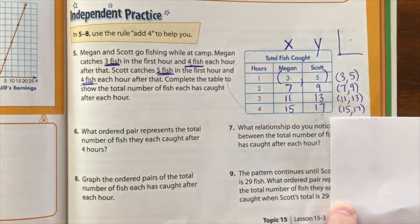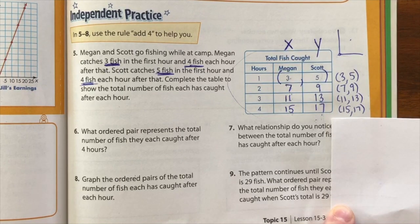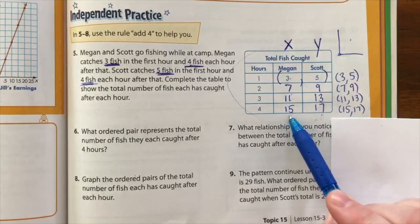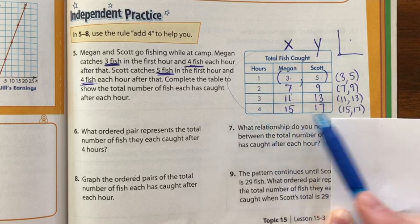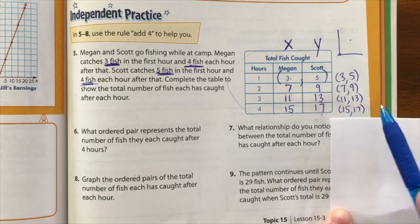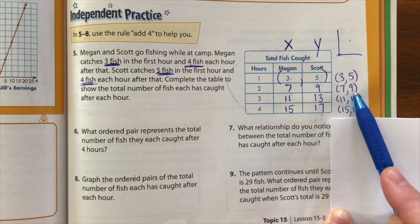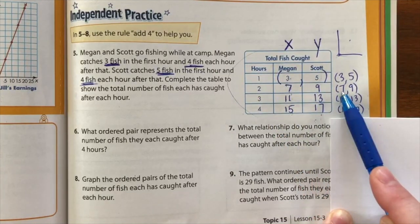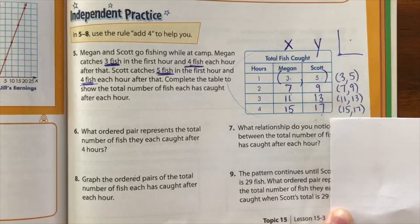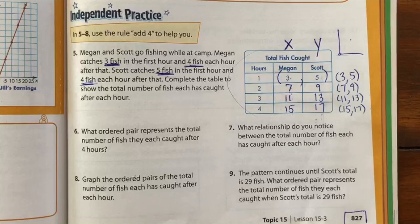All right? Now, each of these points represents something, though. The ordered pair 15, 17 doesn't just stand for 15 and 17. The 15 stands for Megan. The 17 stands for Scott. So hour 4, Megan caught 15 fish. Scott caught 17 fish. What would the ordered pair 7, 9 stand for? Hour 2, Megan caught 7 fish. Scott caught 9 fish.